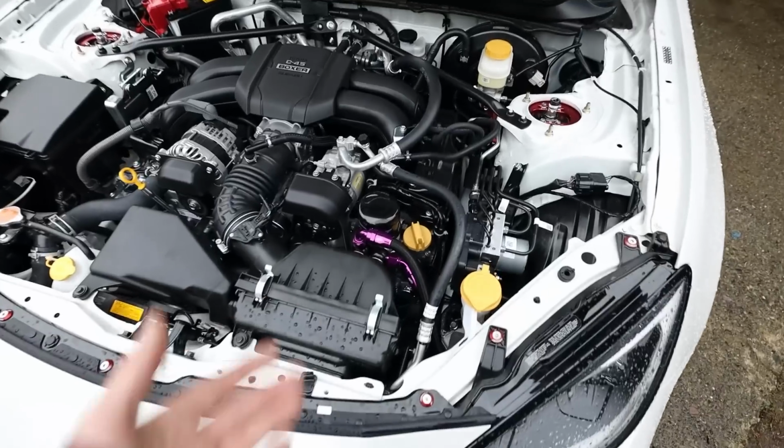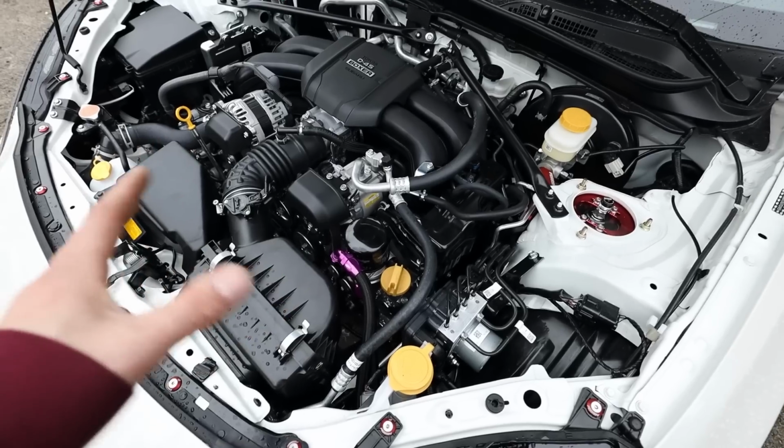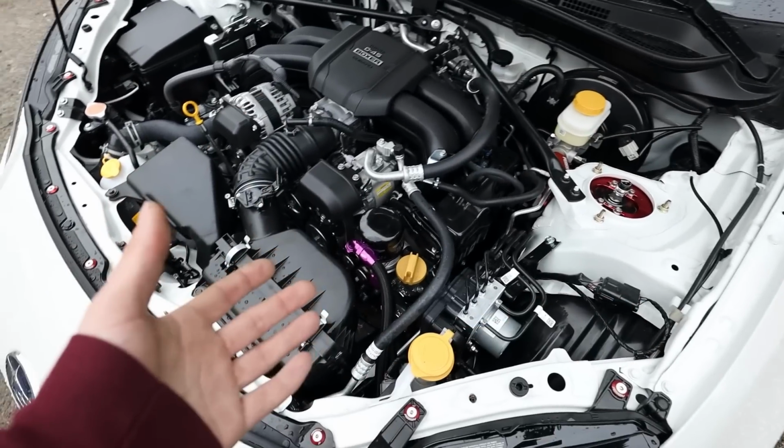For us, we have an external oil cooler at this point. I've gone ahead and deleted the water-cooled oil cooler that the car originally came with. I just prefer having a standalone oil cooler in the front of the car to actually keep temps where they need to be.